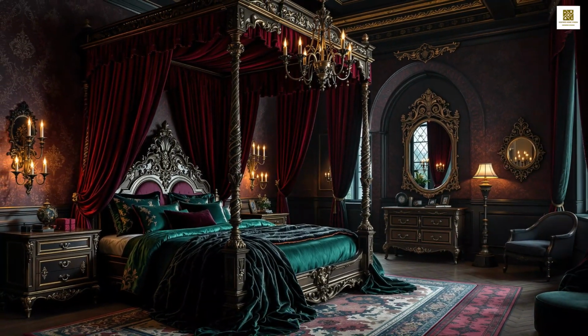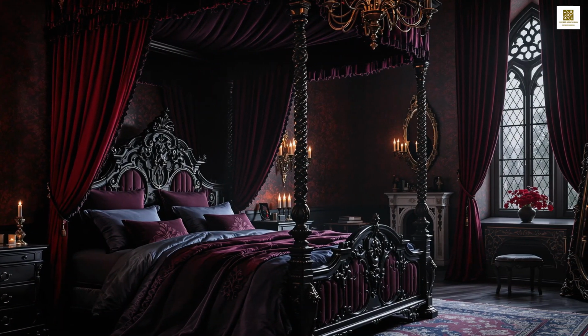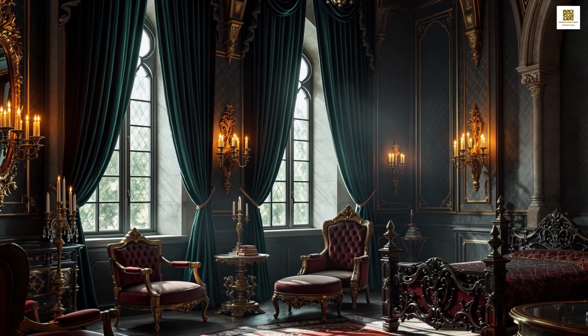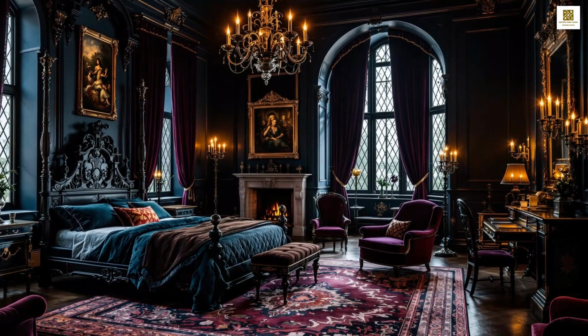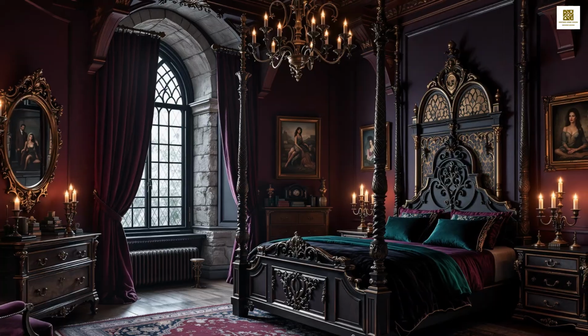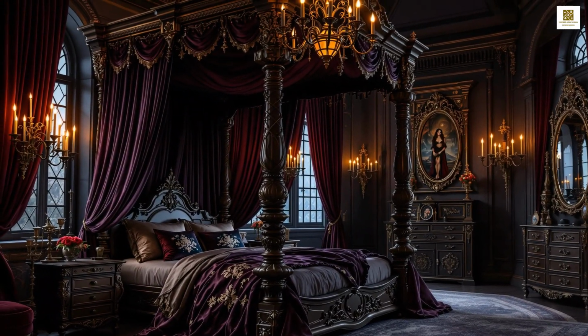Now let's escape to the bedroom, a space where we can truly indulge in the romanticism of Gothic chic. Imagine this. You step into a room bathed in soft, muted light filtering through velvet curtains. The walls are painted a deep, calming color, maybe a charcoal gray, a deep navy, or even a rich, dark plum. The centerpiece of this enchanting space? A magnificent four-poster bed, ideally with a canopy.